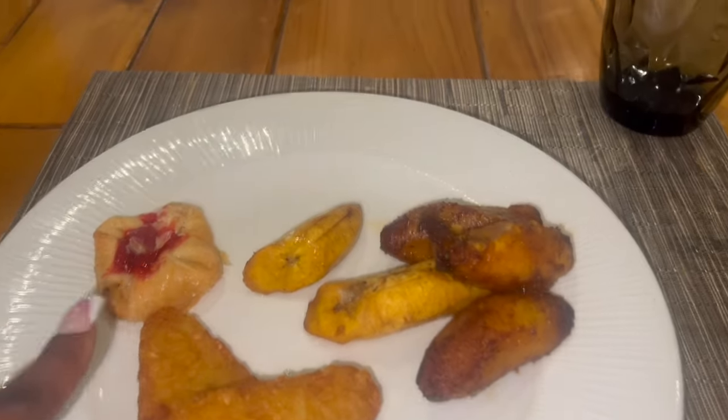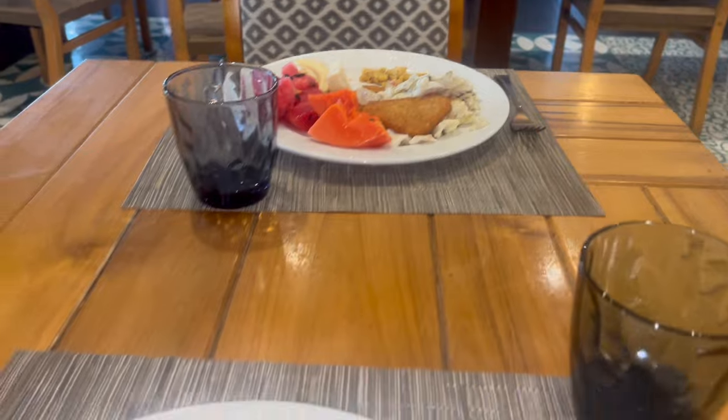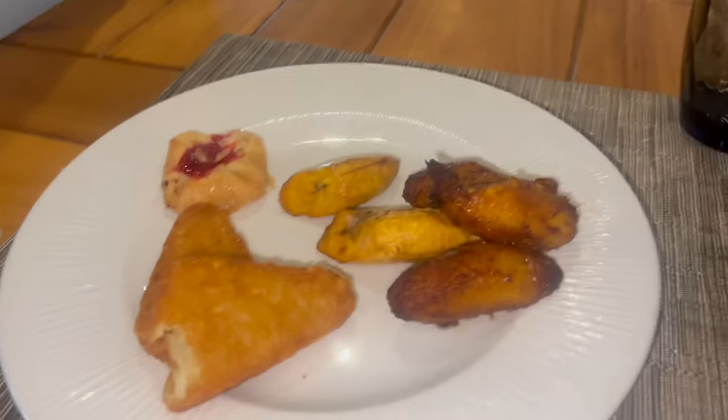Hash browns and this croissant, Roosevelt eggs, fruit, and he also has toast. And he's also trying mango, which is like mashed banana. It's a Dominican food. So yeah.